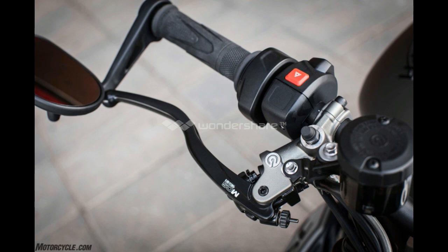We already had a love affair with the outgoing Street Triple model, enough to award the Street Triple R our 2009 Bike of the Year trophy, and this newest version has improved in nearly every way possible: engine, suspension, brakes, weight and electronics.